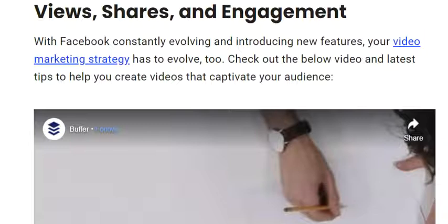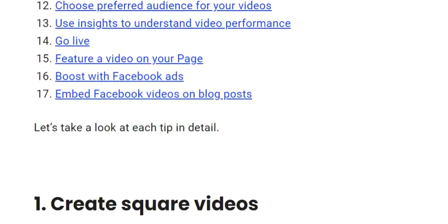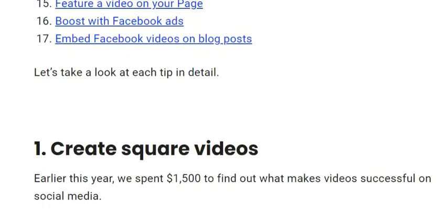With Facebook constantly evolving and introducing new features, now let's take a look at each tip in detail. Number 1.